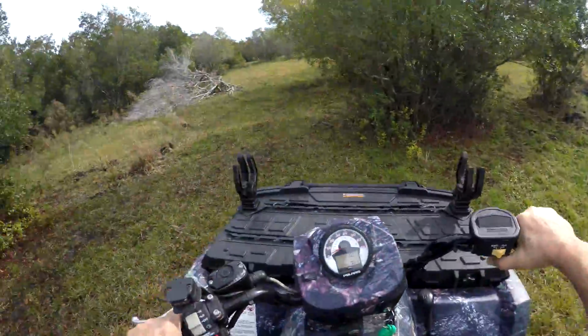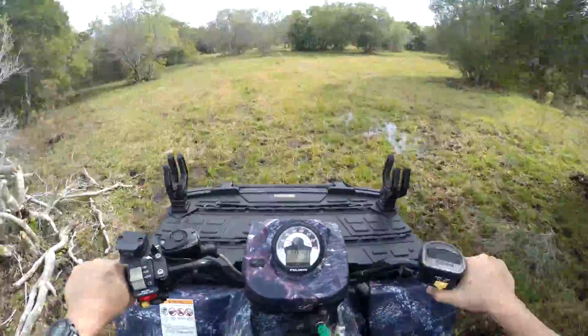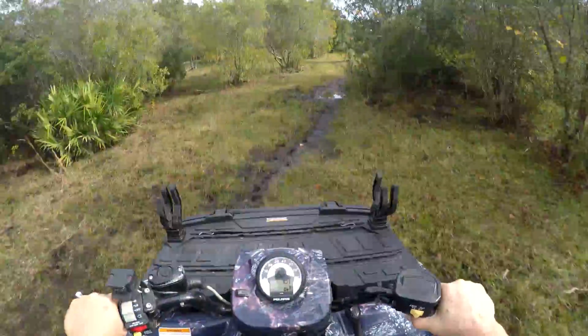They're rooting it up. I cut through the myrtle tree. This is a kind of little pathway, and I parked in a clearing on the other side. And that's where I catch up with the pig. I speed up a little bit here and kind of get him running pretty fast.